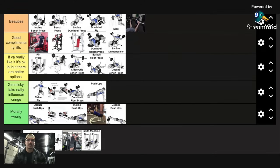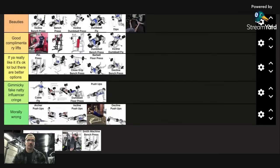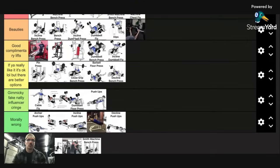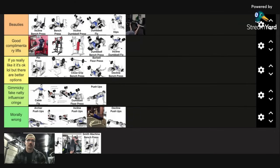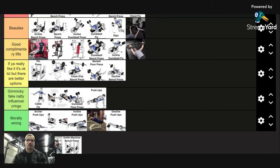The Swiss bar bench, football bar bench, it's a little bit better than all of these. I'd put this in the complementary lifts tier. Might be, yeah, not quite in the beauties tier, just because of the supination. So I'm going to put this up in this tier, and this tier isn't ranked, by the way. These are all pretty equal in this complementary lift section.